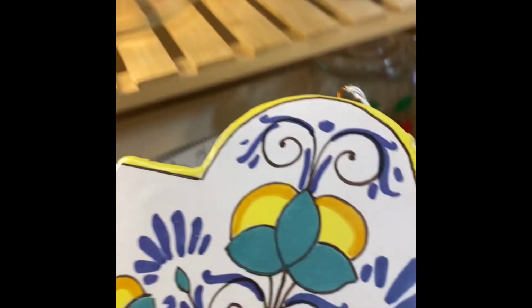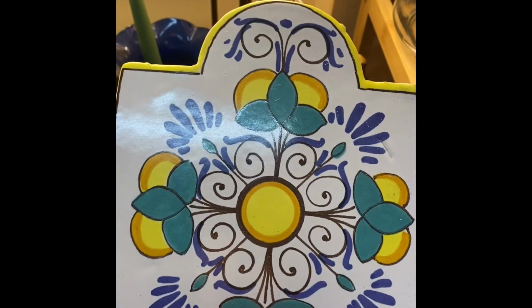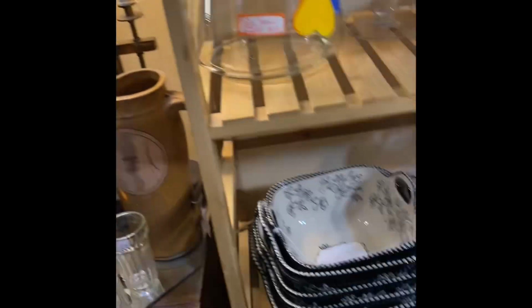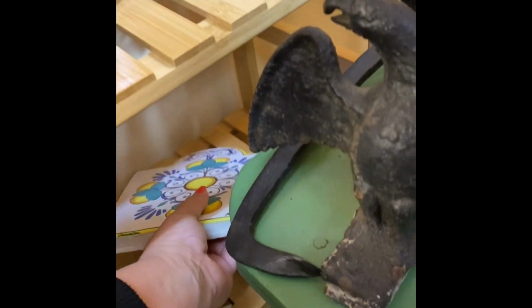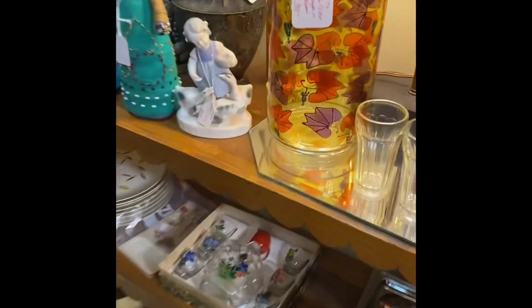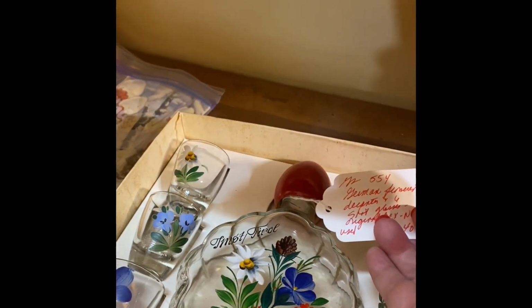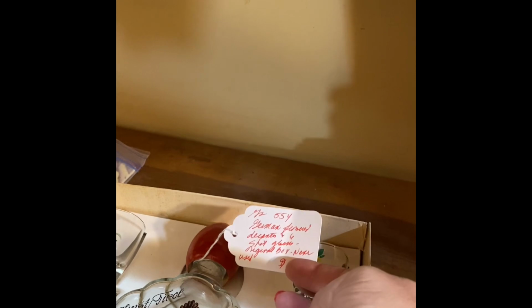This is a nice, heavy-duty trivet. Look at that. Made in Italy. Oh, that's not old though. It's Pier 1. Isn't that nice? Look at this. A hand painted shot glass set. German. Original box.